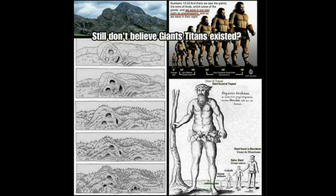Fossils I've found. You still don't believe that giants or titans existed? Well, this right here in this top left-hand corner is a perfect example. This is obviously a person that's laying here. He, she, they're in a form of looking like a heel or a stone, what we call a heel or a stone.